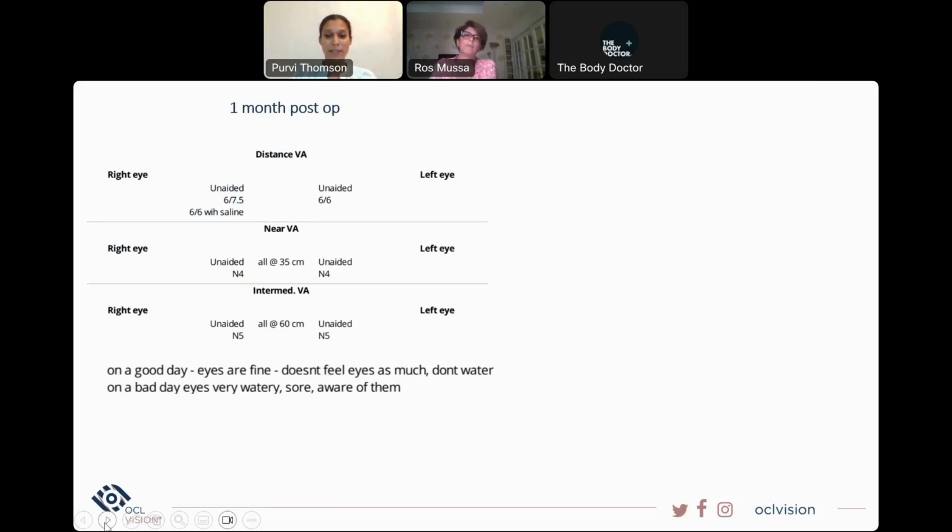That's why you're getting such fluctuations in the vision. If it was anything else inside the eye, we know that would generally stay more stable. So anything that fluctuates, to me, resonates with fluctuating vision. We know that's an unstable tear film going on. She's using the Optomel and Hydromed. Optomel, I'm sure, Ros, you'll talk a little bit about that later.